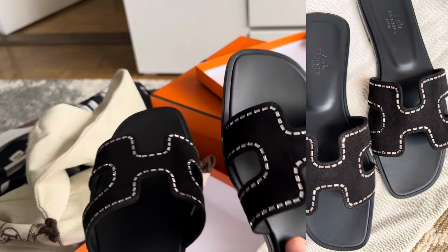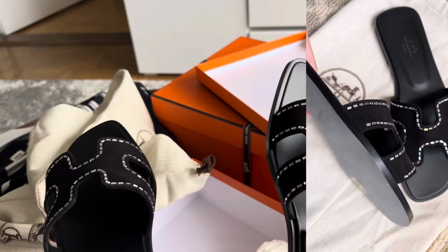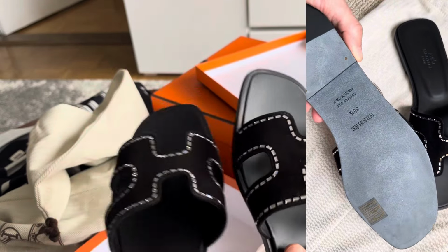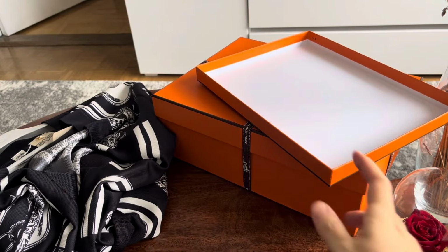I think this would look great on a dressy night out when you don't really feel like wearing heels. They look super casual but elevated at the same time. We have one last box over here.